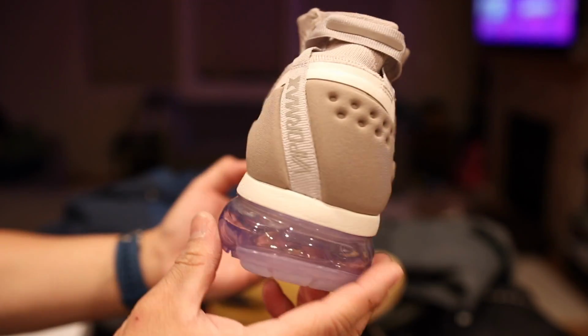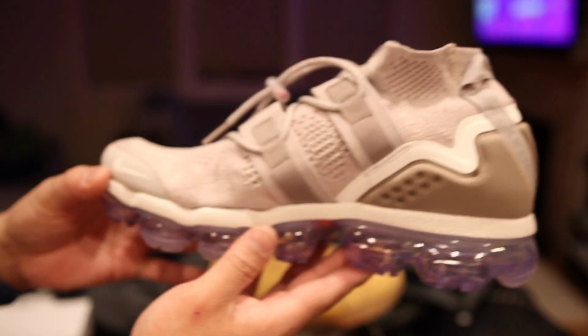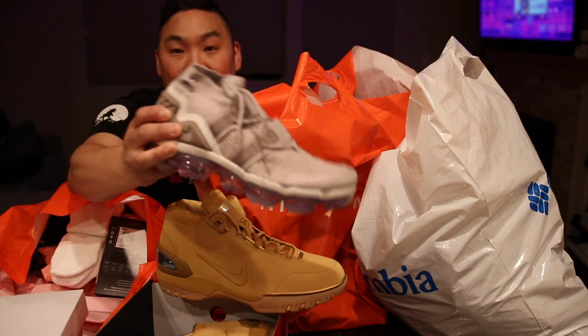The price points, though, are a little bit crazy, because these are $225 as well, and so I got another size 10, $225. This is the only pair that I could find, and it ended up being a color that I actually really liked.